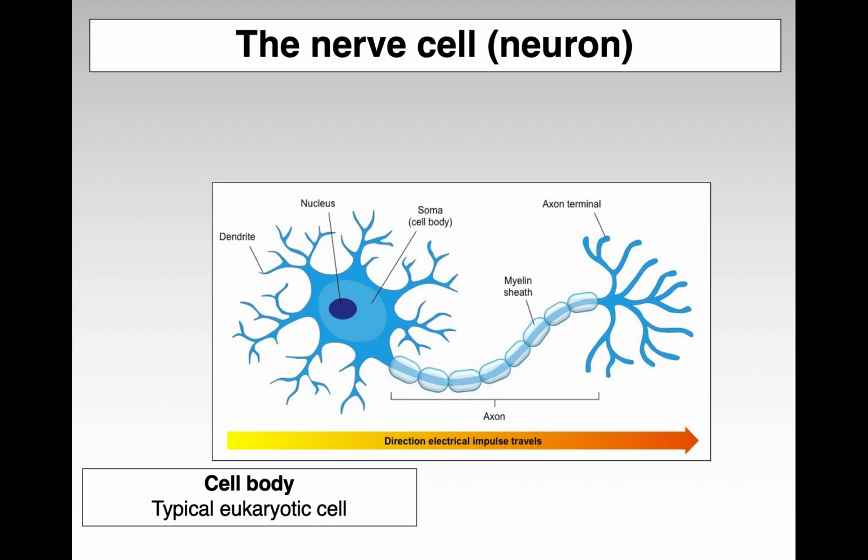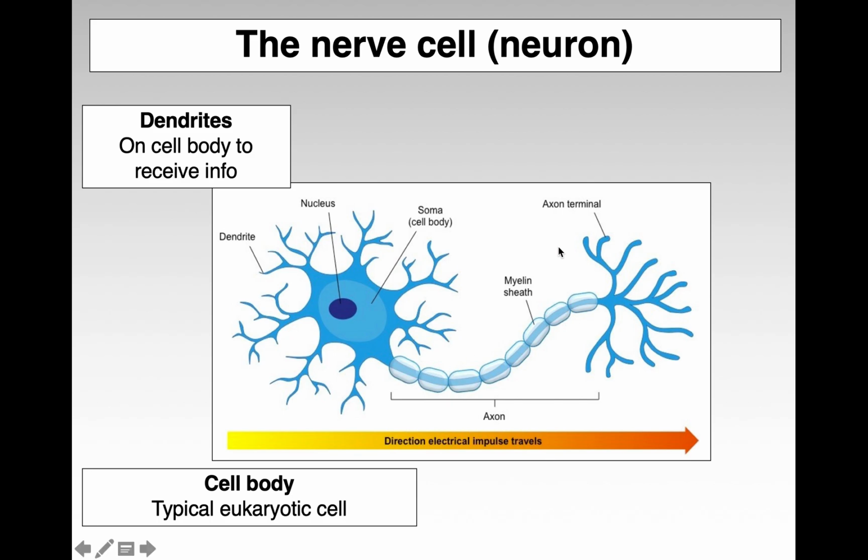So let's dive into what neurons look like. The cell body of a neuron is a typical eukaryotic cell with all of the cell organelles and functions that you normally have learned of. For example, the endomembrane system, mitochondria, lysosomes, all the good stuff. On that cell body, you have these long, elaborate processes that are reaching out, and those are called dendrites. They're really important for receiving information from all over the cell's environment.